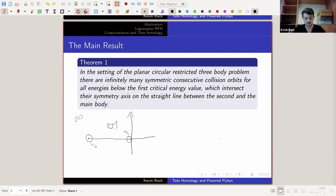These consecutive collision orbits are a very special type of orbits. They start here in the collision point of the planet, then move something like this, then are symmetric with respect to this axis here, and go back and hit again the collision point, so consecutive collisions. And this is true for all energies below the first critical energy value, which just means that the spacecraft always is bound to this planet here and has not enough energy to reach this other planet.